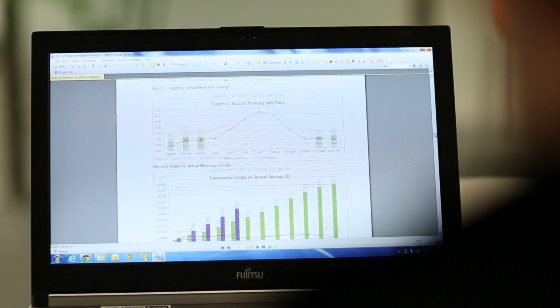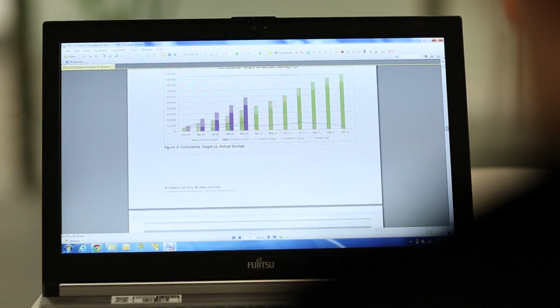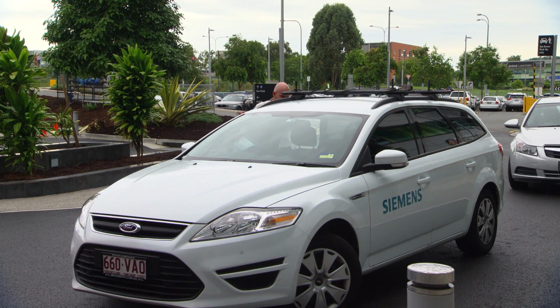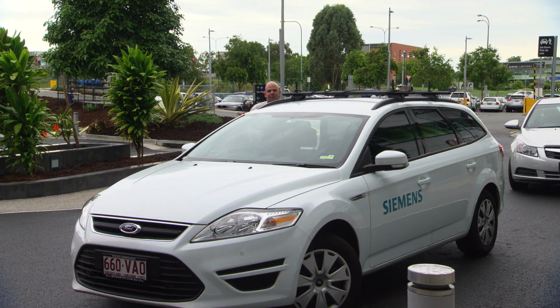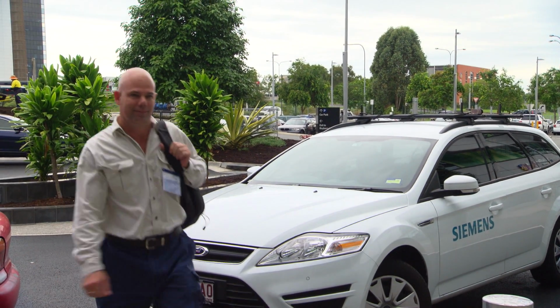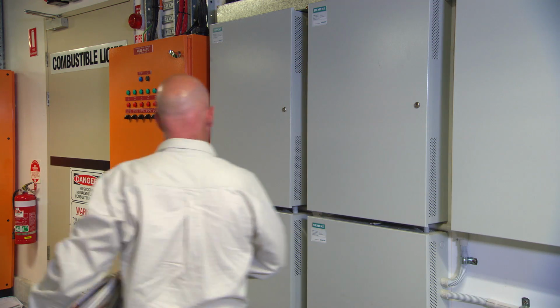Working with Siemens for this project has been an absolute pleasure actually in relation to consultation and engagement with the contractor. The project timelines and the project time frames were with key milestones and deliverables. The support provided by Siemens has been first class. Having remote access and their response times has been critical to the success of the whole installation for the site.